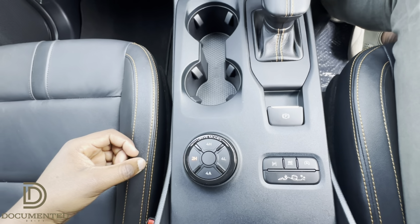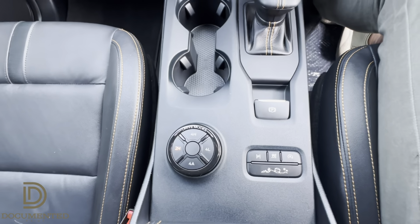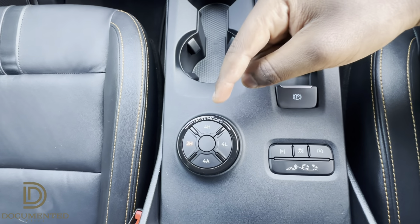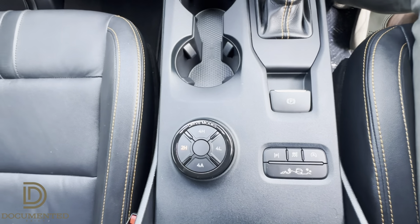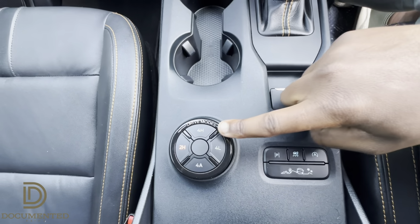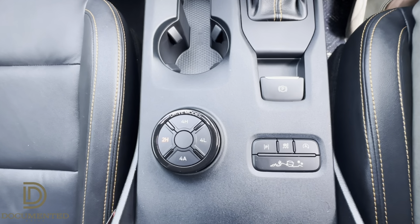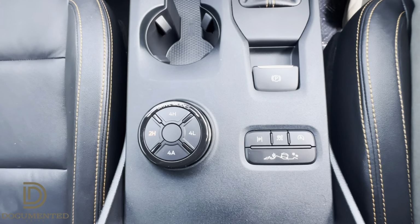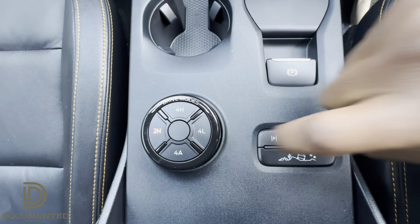Now, when you're driving over a gravel road where the road is uneven and slippery, where there are little loose rocks, you can just put the vehicle on 4H. What 4H means is that you have four-wheel drive, the power is being sent to all 4 wheels, and you have high range, which means you still have access to all 9 gears in this mode. Now, when the going gets super tough, you can actually select 4L.